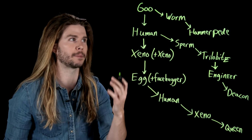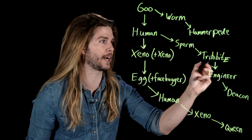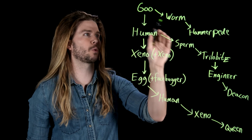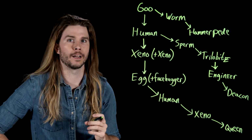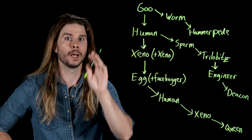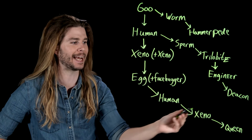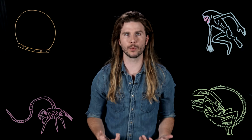The goo also attempts to do the same thing with human sperm, forming the trilobite, which interacts with the engineer, which interacts to form the Deacon after some bursting as well. And Zagu also interacts with the worms on LV-223 and then becomes the hammerpede. And all of this can happen via horizontal gene transfer. And that all makes sense, except only the strange form of the human and Zagu will produce the classic xenomorph that you're familiar with. So, what is the true xenomorph life cycle?